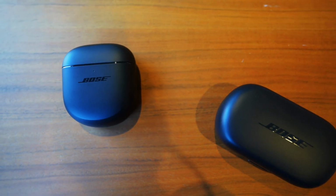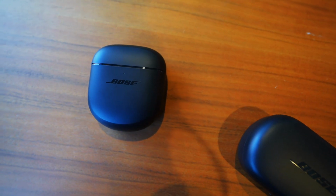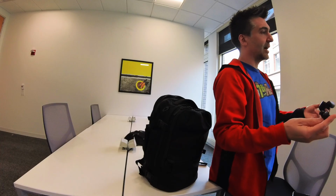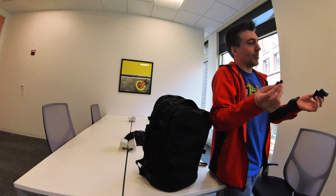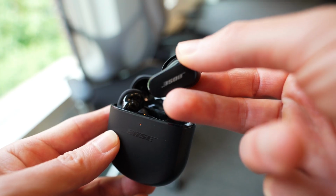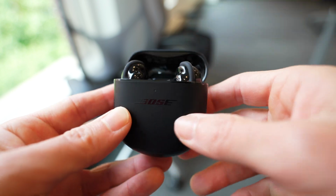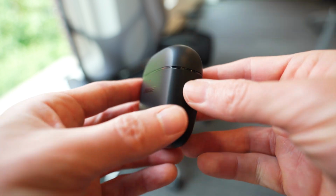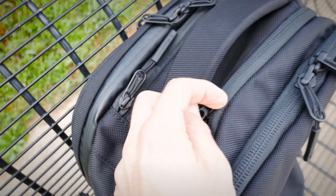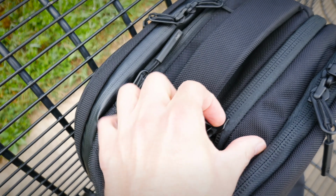They are just absolutely tiny. The sound quality is incredible, and the noise cancellation just makes flying so much better. I can't fly without these, so I have them with me. You get about 5.5 hours of battery life, which is not bad, and quick charging as well. And then the quick wrap pocket is just really convenient, so you can stuff your passport in there, anything that you want to just quickly grab and take out.